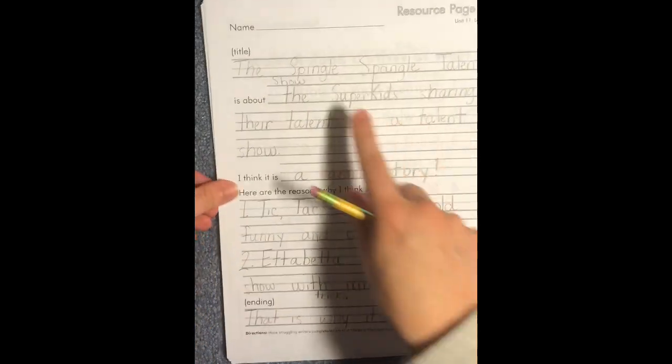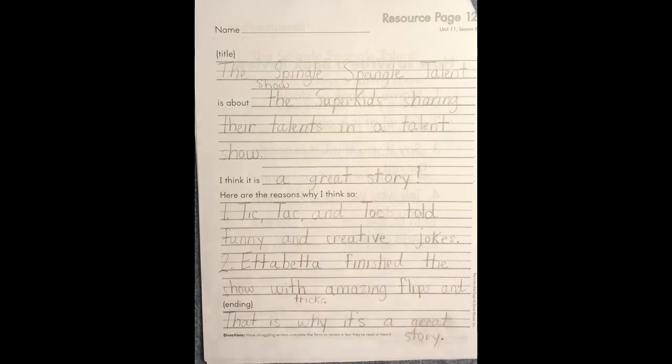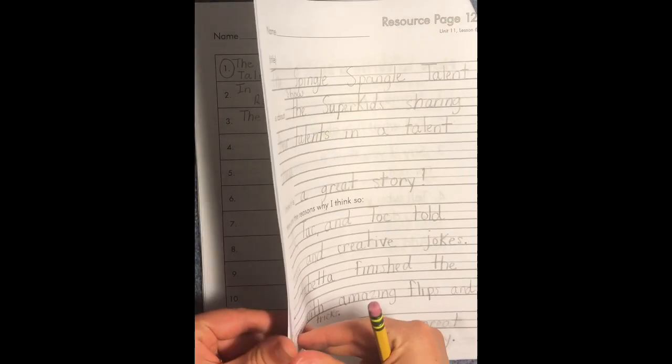Okay, so we have the super kids, that's uppercase. Tick, Tack, and Talk, uppercase. Edabetta, uppercase. And no other super kids. Okay, so I'm gonna go ahead and check that off the list.